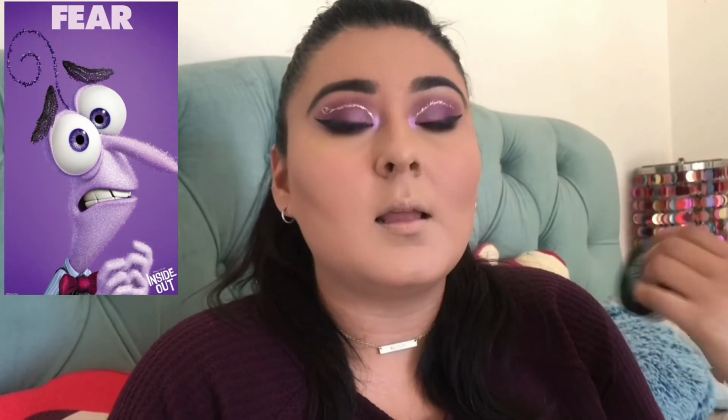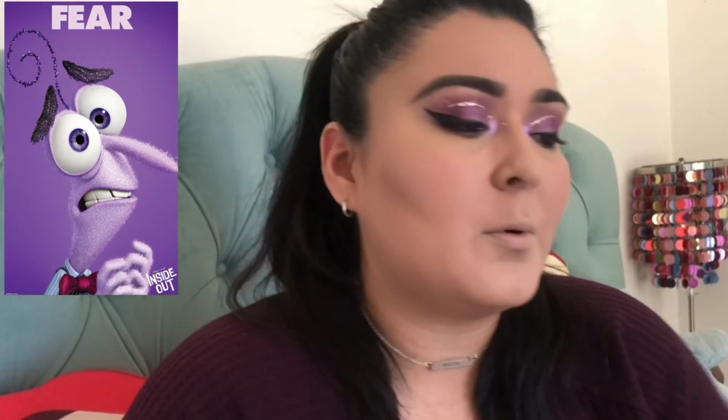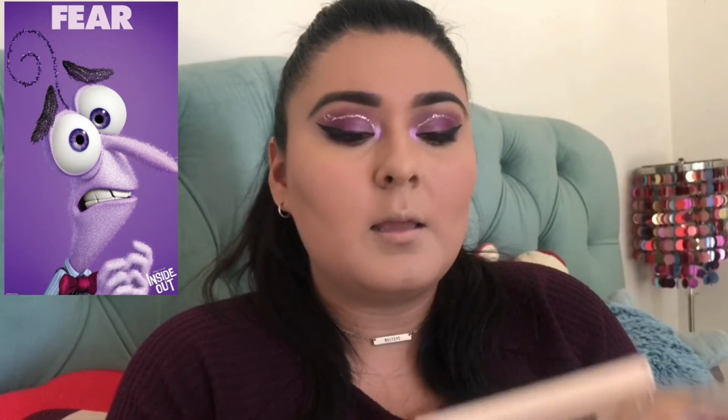I feel like this worked so well. I know they have a peach one that I really like. Oh, did I say I was gonna use this? Yeah. No, I have a purple highlight actually in the Soph X palette. They have this shade right here, so I'm gonna try to put that over the purple just to make it pop a little more.